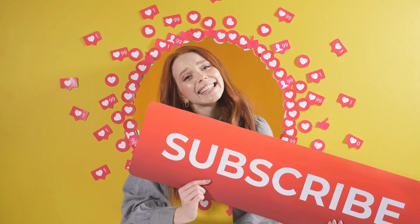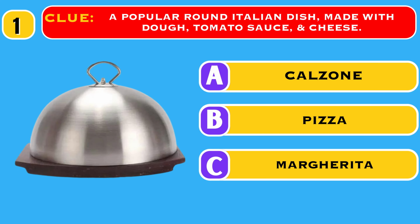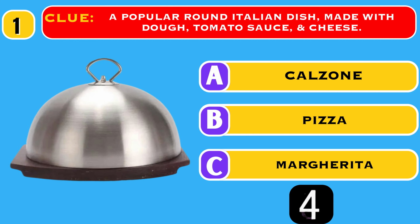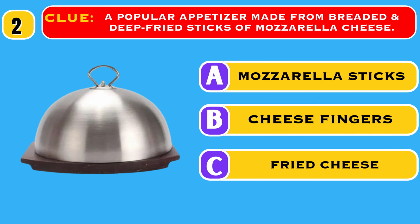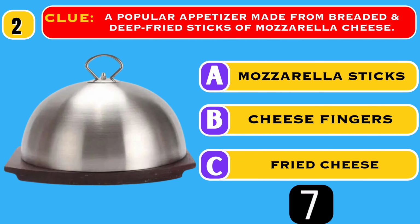All right, let's get started. Here is the first one. A popular round Italian dish made with dough, tomato sauce, and cheese. It's pizza. A popular appetizer made from breaded and deep-fried sticks of mozzarella cheese.